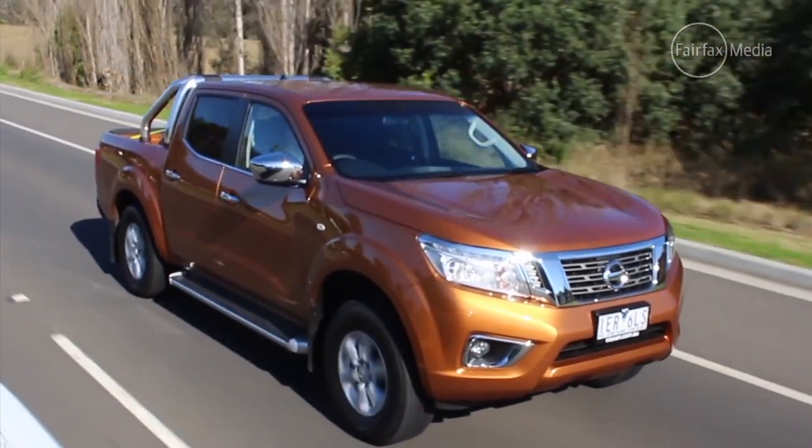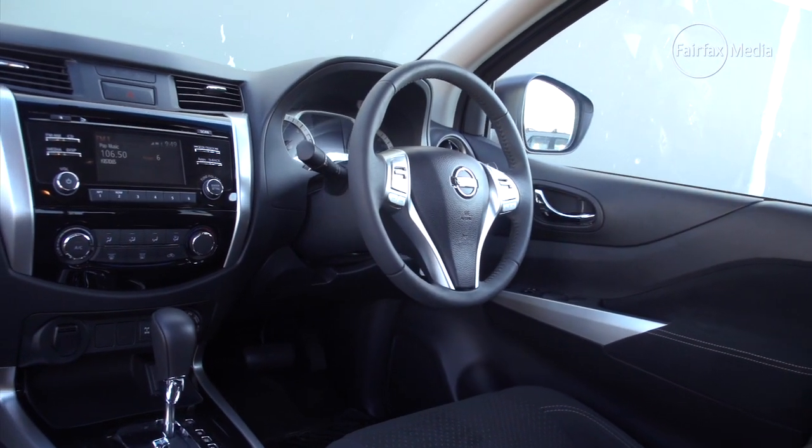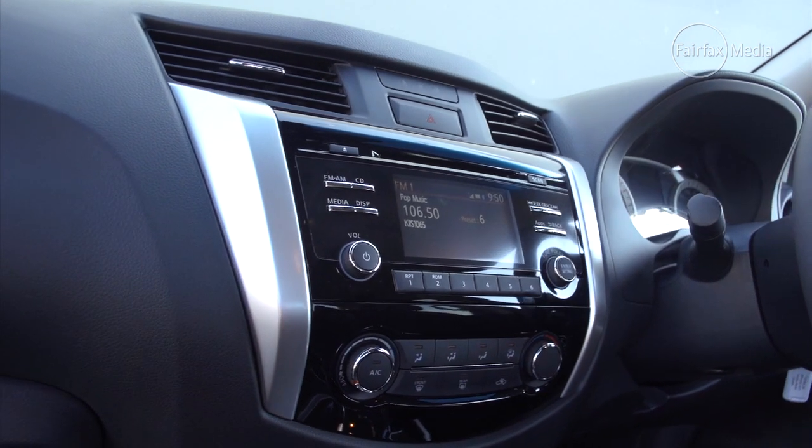The Navara sits middle of the road for price at $48,490 in ST guise. It gets the same standard equipment as the Triton, with a clean interior that lacks the size of its rivals. It also has the smallest tray.